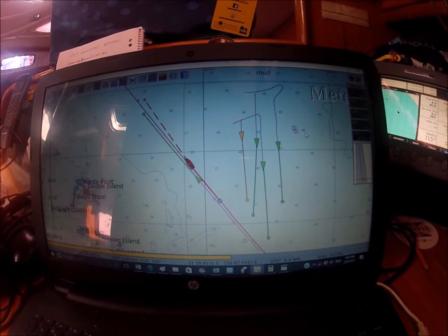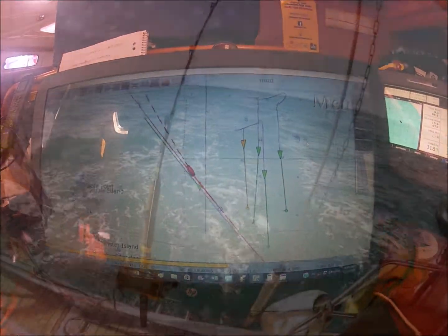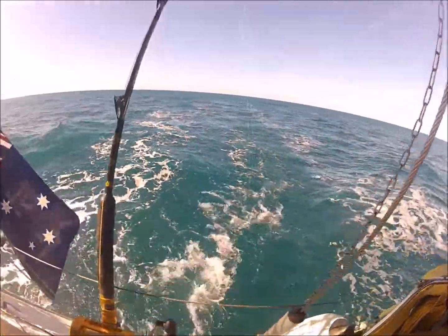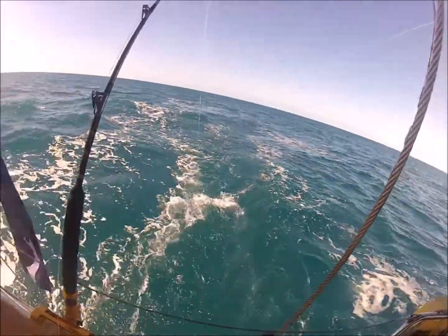This would be the Australian Navy showing up on our AIS. Fish on, as a beautiful little mackerel gives it up for at least two beautiful meals.